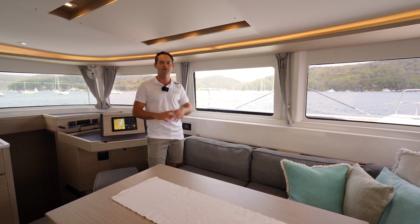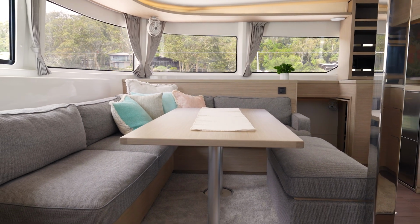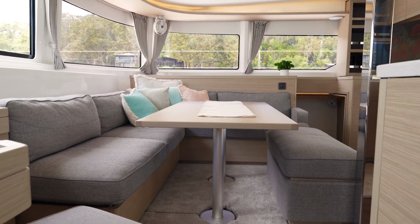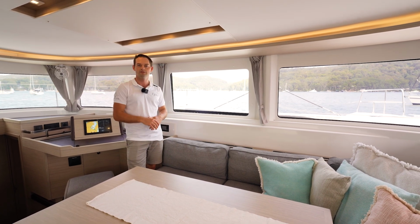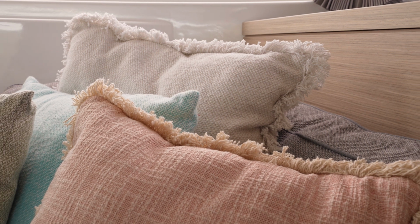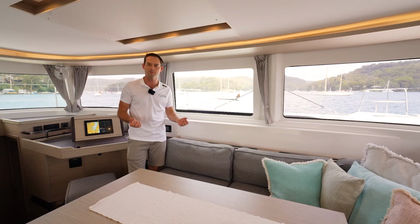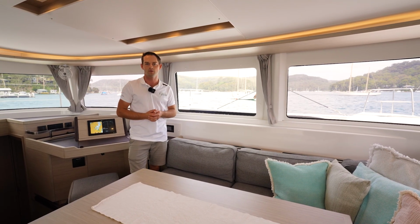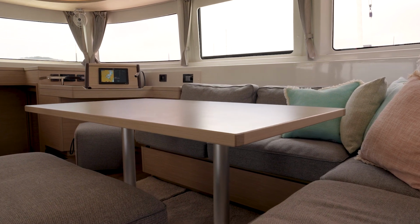In terms of seating and dining, the starboard forward corner of the saloon has a lovely lounge here. This particular vessel has been upgraded with the comfort package upholstery. This isn't the standard. The standard's a little bit thinner. It's a simpler foam upholstery, still just as beautiful, but this gives you extra comfort and it gives you extra quality in the fabric as well as the piping on the corners, really helping to lift the internal feel of the vessel. The port forward corner of the saloon features the internal navigation station.